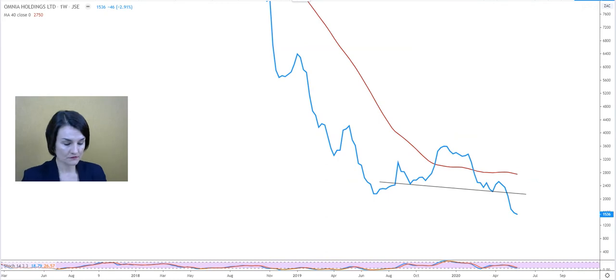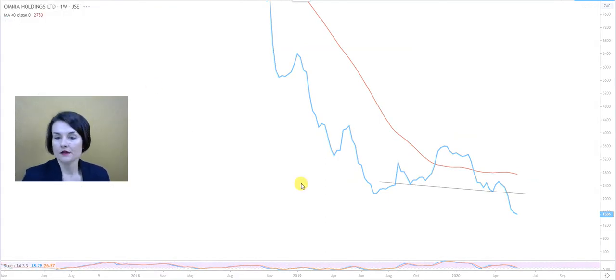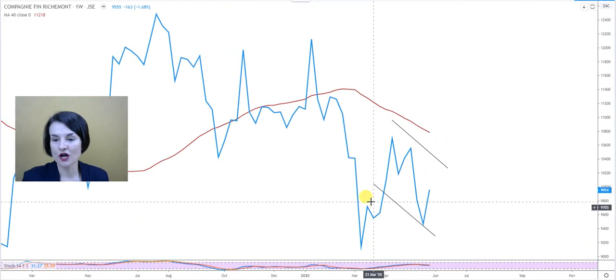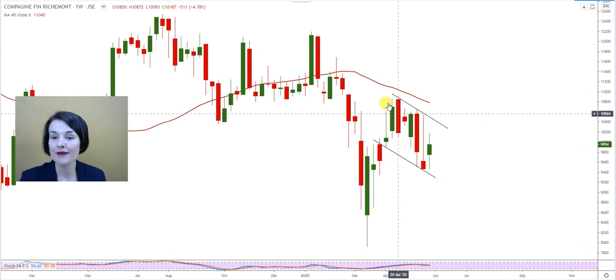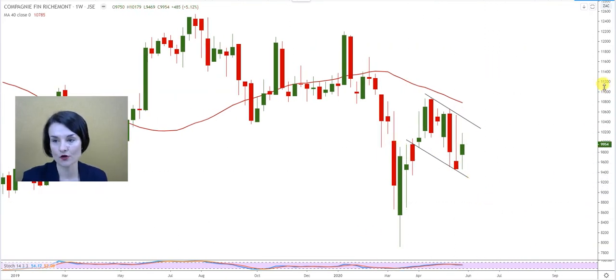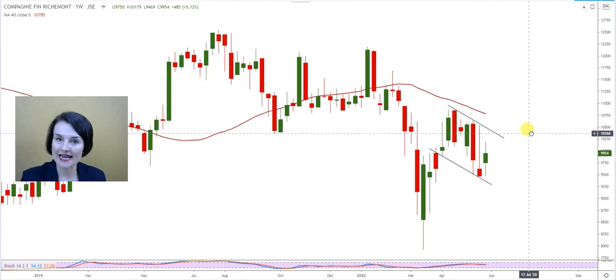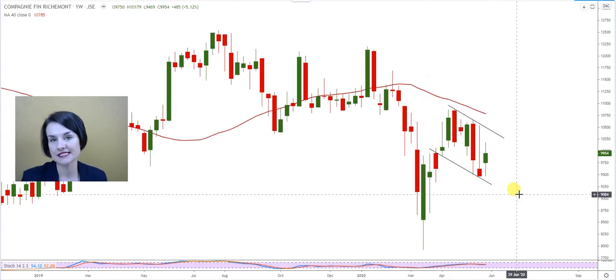Cref wanted us to look at Richemont, a luxurious goods company with a lot of uncertainty. And I want to go back to a candle graph because then my line is a little bit stronger on the bottom side and there's more touching points. Greg, you can see that, again like in Telkom's case, I'm sitting here with a descending channel.